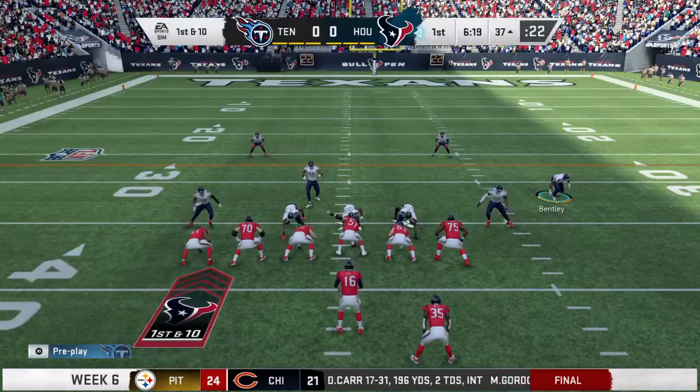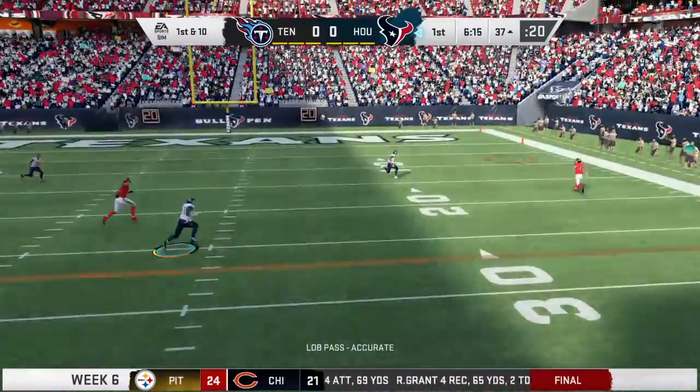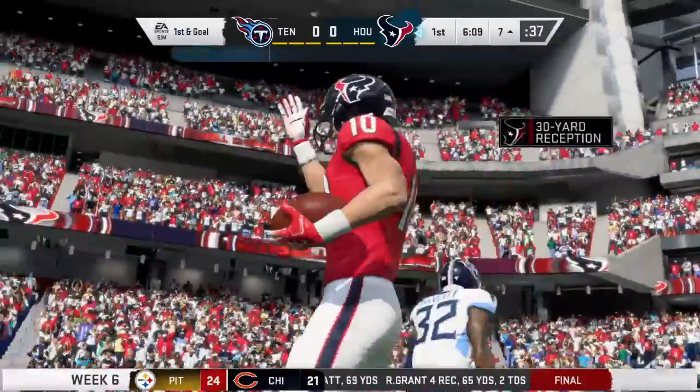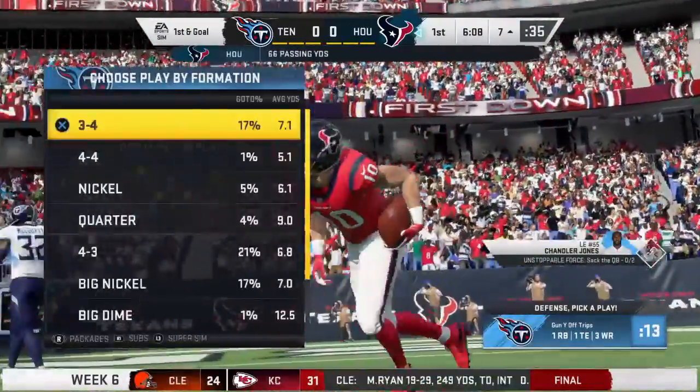Line of scrimmage, the 37 on 1st and 10. Off play action. Here's Goff. And Stills bringing it in. And finally down he goes as they work it inside the 10 to the 7. Give him 30 yards there.